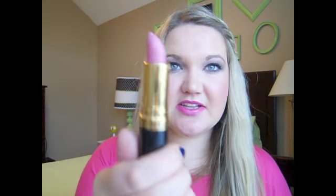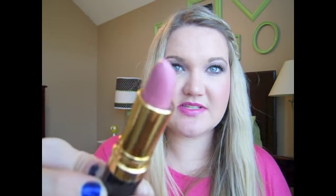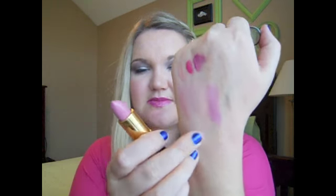My find of a lifetime, and I don't know what took me so long. If you don't do anything else in your life, you need to get this little lipstick from Revlon. This is the Super Lustrous lipstick line, and Primrose is the color. It's the prettiest milky pink. I absolutely love it. Super creamy formula. It's like a blue-toned light baby pink. Perfect color all over the lips with White Russian over it. Boom. Shakalaka.